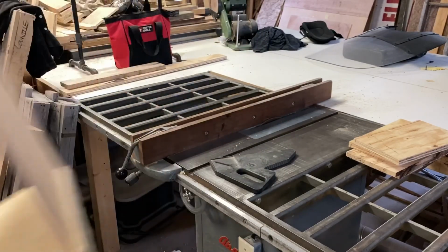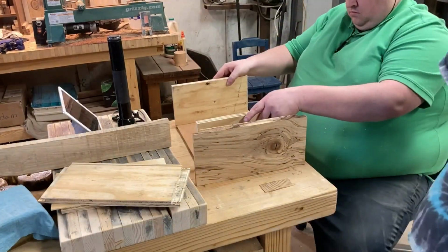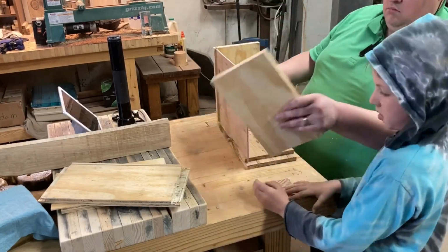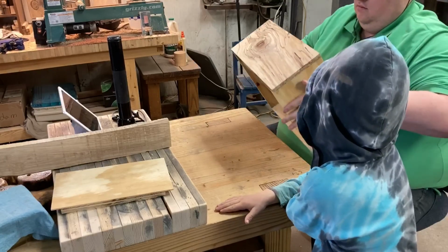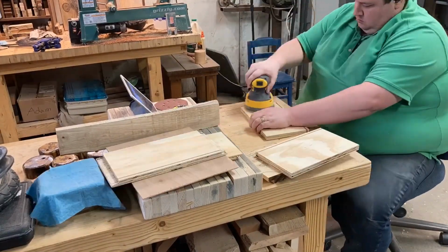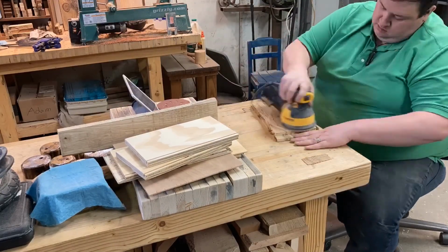Perfect. Just what we needed. All right, let's see how we did. All right, let's see if we can fit that in there. That is beautiful. We are ready for a glue up. Everything's fitting. So before I can glue this up, I really should do a sanding on everything. Just get everything kind of smoothed down and ready to go. So we're gonna do that. Sanding montage, here we come.